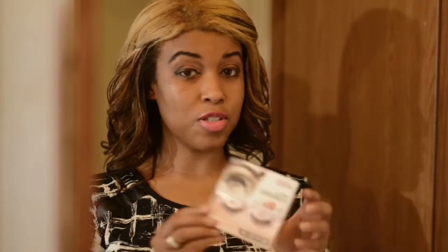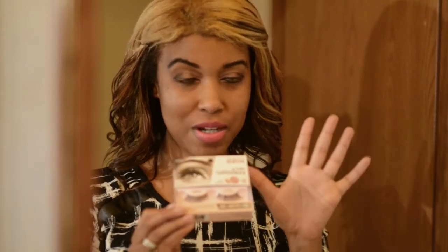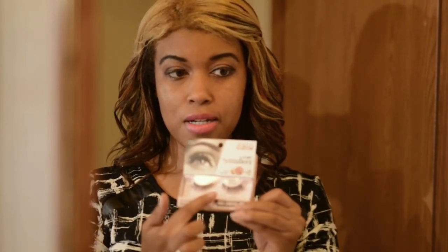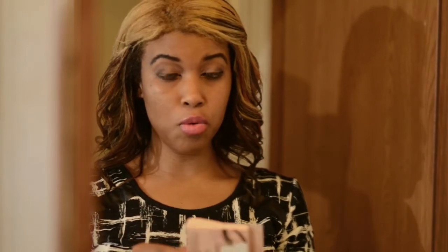So you saw me pick out Kiss. I love some Kiss lashes. All right, and these are Risqué. And I like them because they have the feathered look and they look natural. So you see they have one for the left eye, one for the right eye. You see the lash part closer to the tear ducts is shorter and on the ends it's longer. All right, so remember that, because you don't want to be looking crazy putting on lashes the wrong way. As a prophetess, Prophetess ain't tell you that.